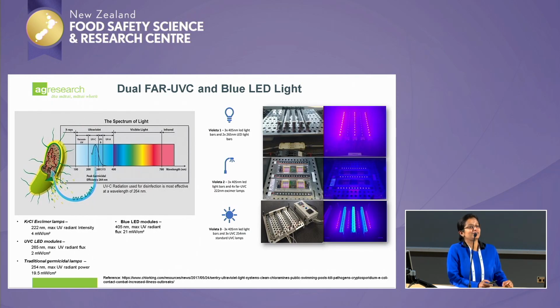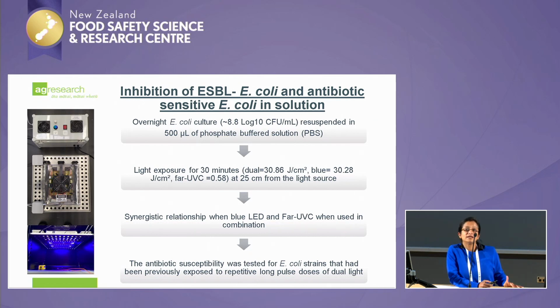The next technology we are investigating is the dual light treatment, which involves using blue LED and far UVC together. Now, the initial proof of concept was led by Dr. Gail Brightwell, and that paper was published, in which the dual light setup proved to be very effective against SARS-CoV-2. The similar setup, as you see in the photograph here, is being used against bacteria now, and we tried ESBL-producing E. coli; sensitive as well as resistant strains were used for this trial.